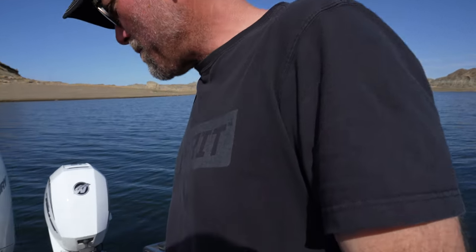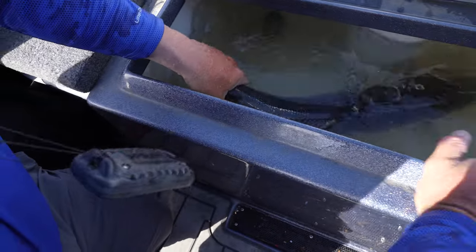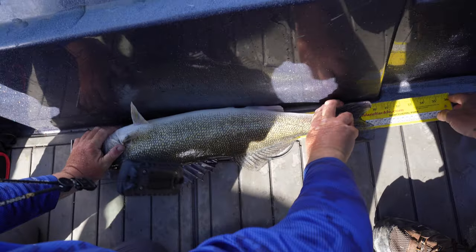Oh, how did it fight, Dad? Man, it was great. It felt like a pike. I thought it was a PB. I did, too. I thought it was a PB pike. Ladies and gentlemen. So, yeah, it's a big walleye fight. Big old post-spawn female. I know. 30, well, 29.